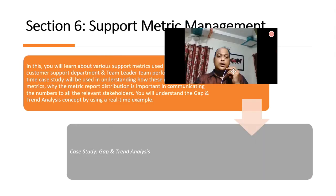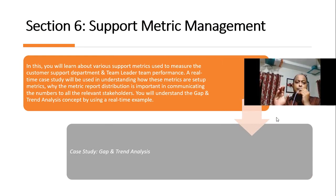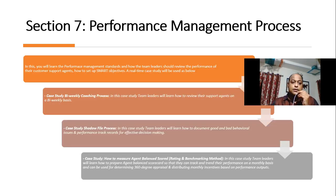We're going to talk about the support metrics, the important part in this course. In the support metrics section, you're going to identify why metrics are important. We're going to take a case study, trend and gap analysis, and understand how as a team leader you can practically solve your team's problem of non performance. We're going to deep dive into the performance management process. In the performance management process, we're going to talk about the bi-weekly process. We're going to talk about shadow file. We're going to talk about how to practically calculate agent and benchmarking methods.